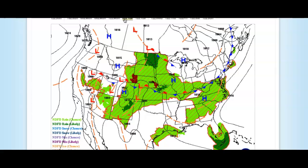Temperatures will rise into the upper 80s to lower 90s along the coast, mid to upper 90s everywhere else, and that heat index is definitely going to be pushing over 100, which is why we have heat advisories and excessive heat warnings throughout the region.